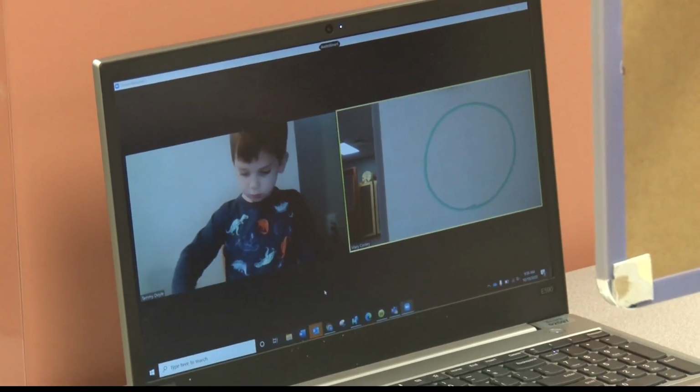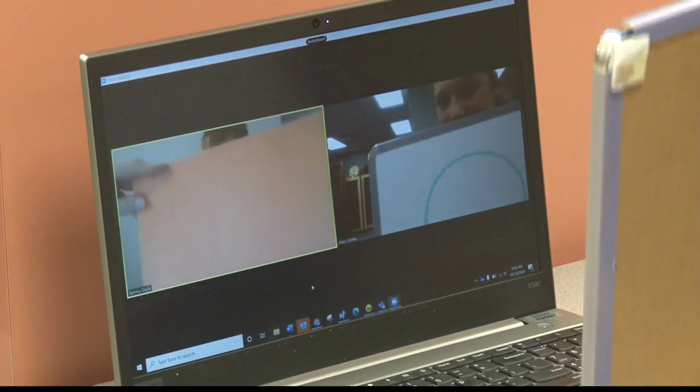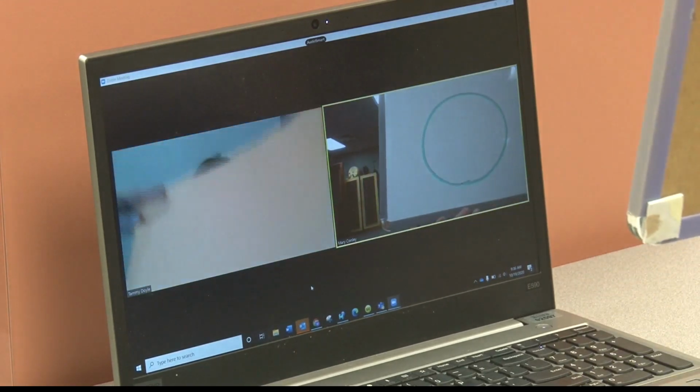Thanks to the use of technology, we've been able to work with children on computers and be able to connect through Zoom and different meeting platforms where the therapist can still see the child. And what's nice is then they can work with them in their home environment, which sometimes can be really helpful for just continuing some of the therapy activities in the home.